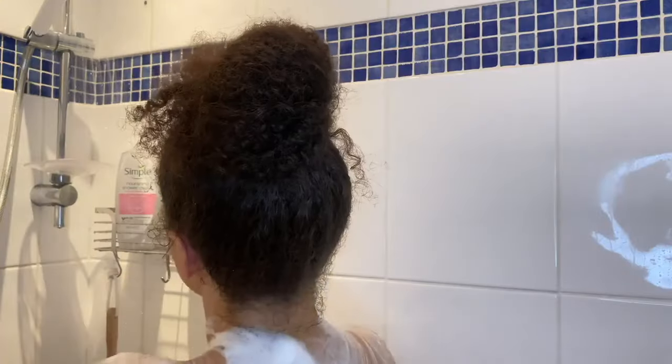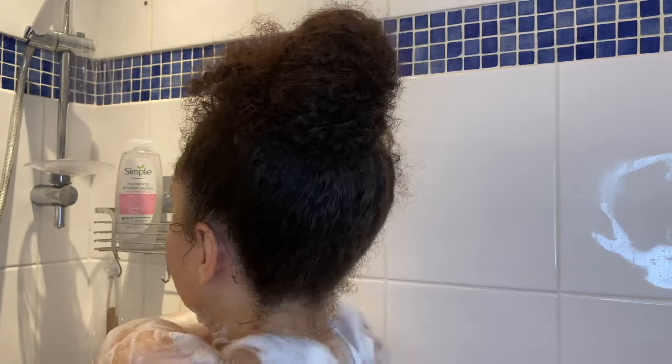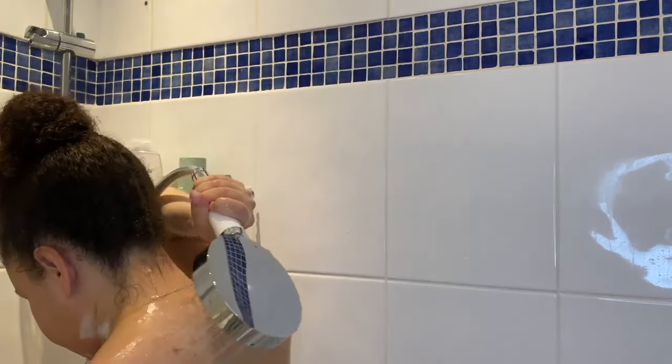If you are using a loofah like me, then make sure to change these out more frequently, as these do harbour bad bacteria. So yeah, just keep that in mind. But hello, are you seeing how good my skin looks right now? This body wash always has me acting different every single time. I mean, dry skin where?